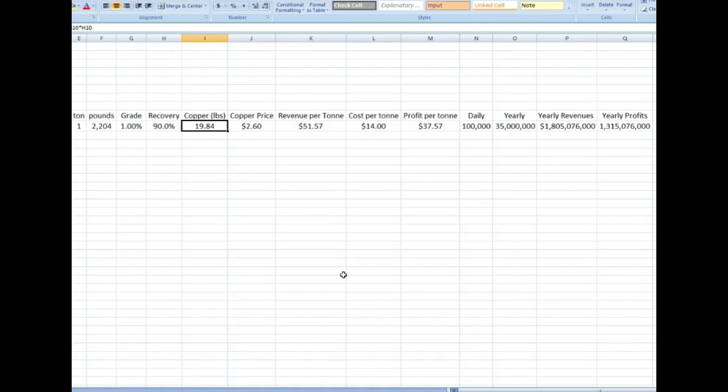And if the price of copper is $2.60 per pound, then this much copper yields us this much revenue. And if we know that it costs us $14 per ton to mine it, transport it, process it, then this is our profit, almost $38 per ton. How do I know 14 is the cost? Well, for something like Santa Tomas, based on my research, $14 per ton is a good estimate based on the historical reports and other things that I looked at. So if 37.57 is the profit per ton, look what happens to it if the grade goes from 1% to 0.5%. Watch the profit.